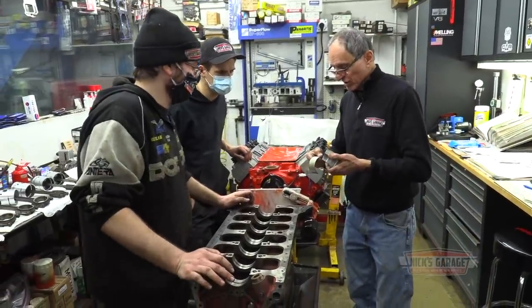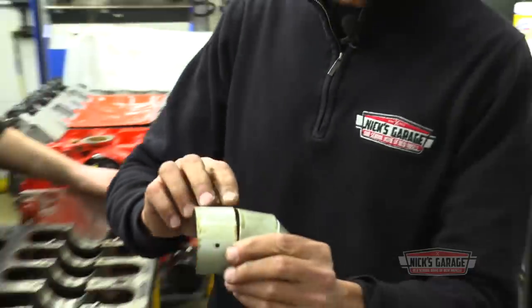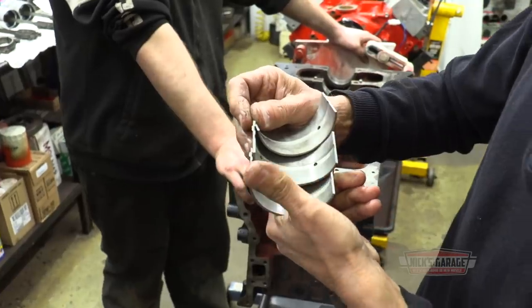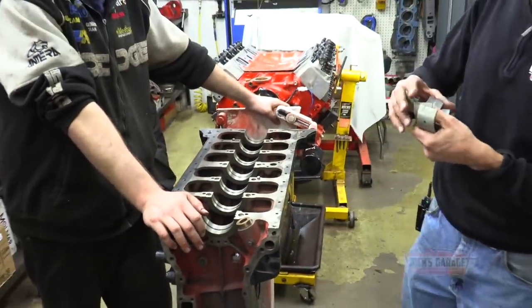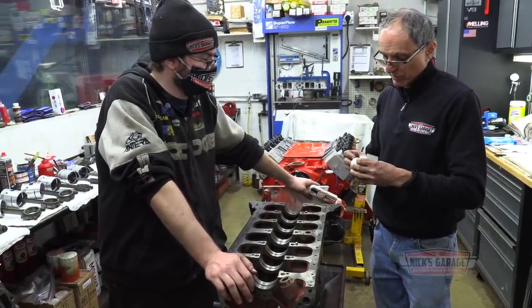First of all, I have to check that these two have the same number. Here we go. You see the stain here, like so? But they are brand new bearings. I'm going to have to clean them, they're stained. We're going to have to put some Plastigauge on, look at it.